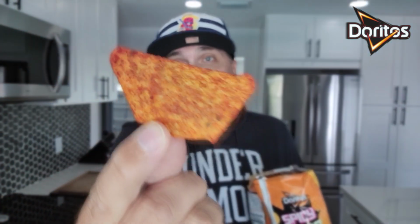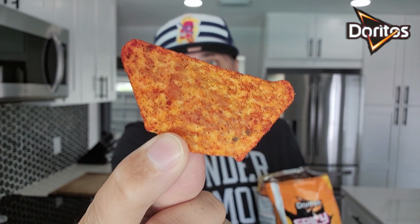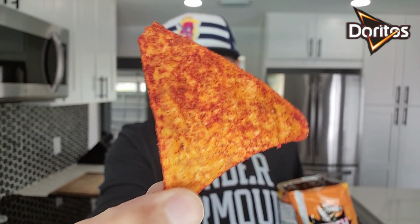Let me take one of these out. Heavily dusted, look at this guy. Heavily dusted with tangy tamarind. I don't like this one. I don't like the look of that one. I don't like the cut of its jib. So let's go. That's more of a traditional triangle Dorito.